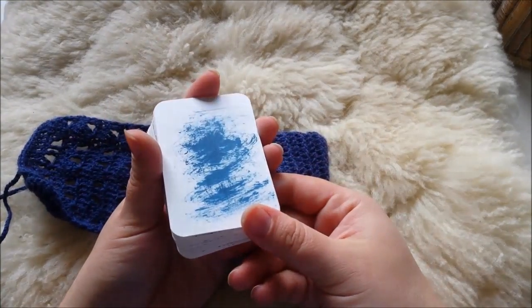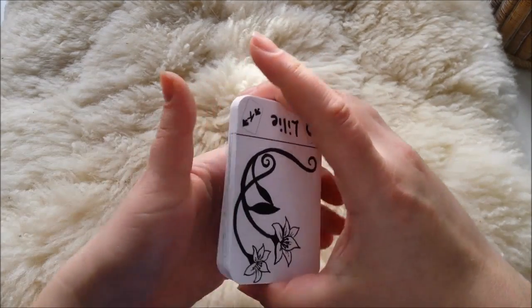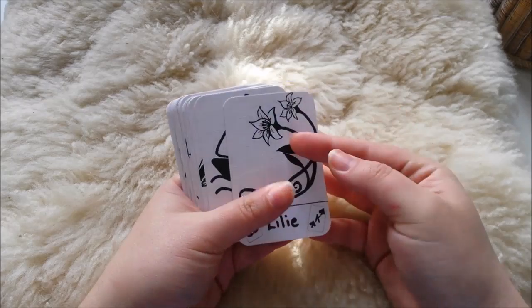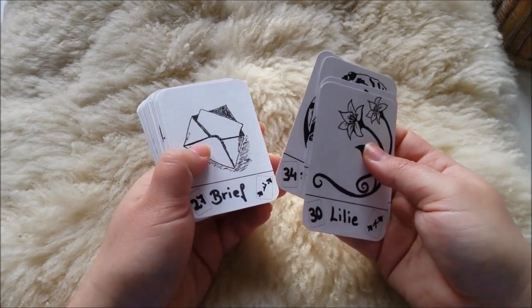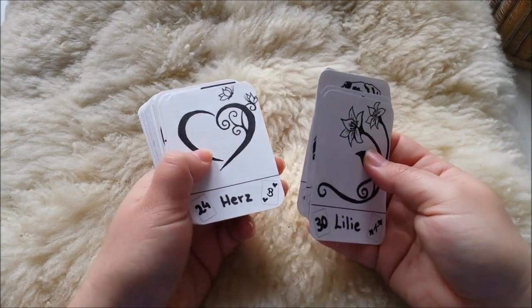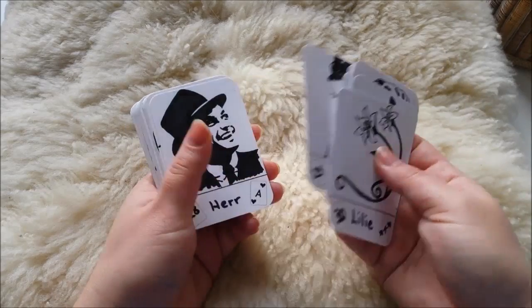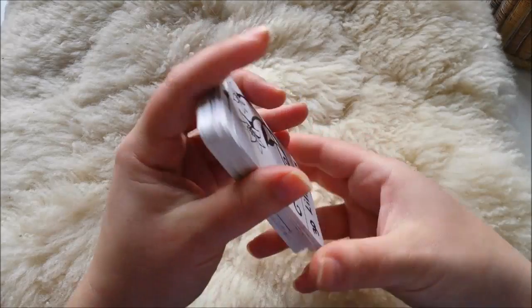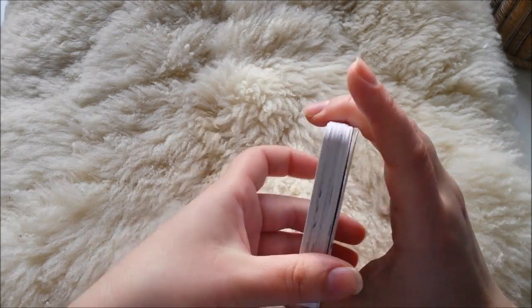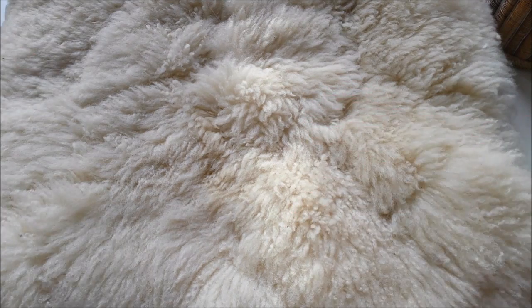So this is my handmade Lenormand deck. I do have a video up on this. So it's just black and white pictures that I found as inspirations on the internet, and I drew them by hand. Still love it. It's like my baby. So it has a very prominent part in my heart, obviously.